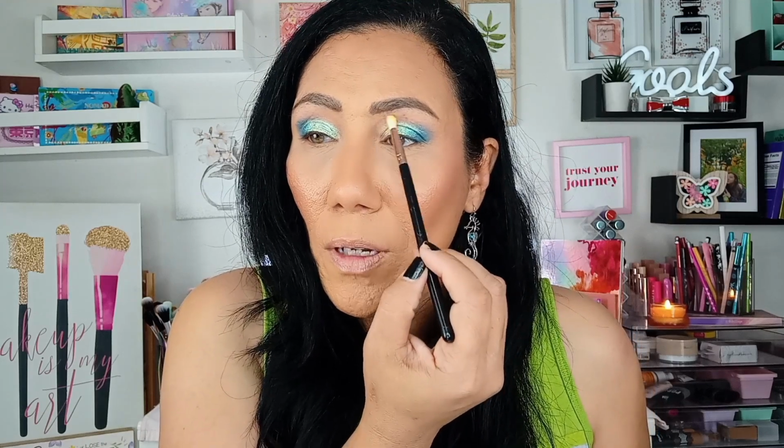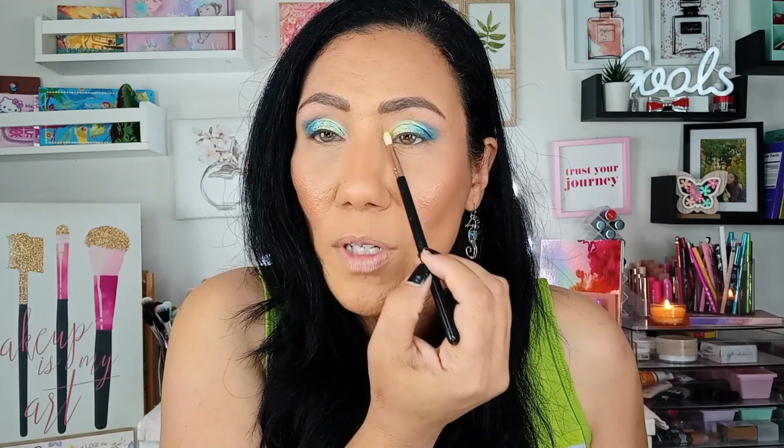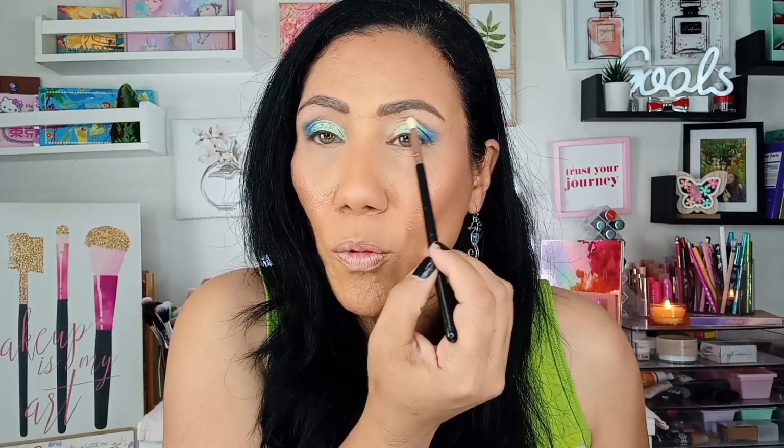I'm going to dip back into the mattes real quick. I want to take Sunshine Salute, which is this pale yellow here, and I want to lay that in the inner portion before I lay down the shimmer. I just feel like I want a little bit more of something in the inner portion, a little bit more brightness. That shade is definitely a little bit more pale, which I expected. It's the type of palette that it is, or the type of pastel that it is.